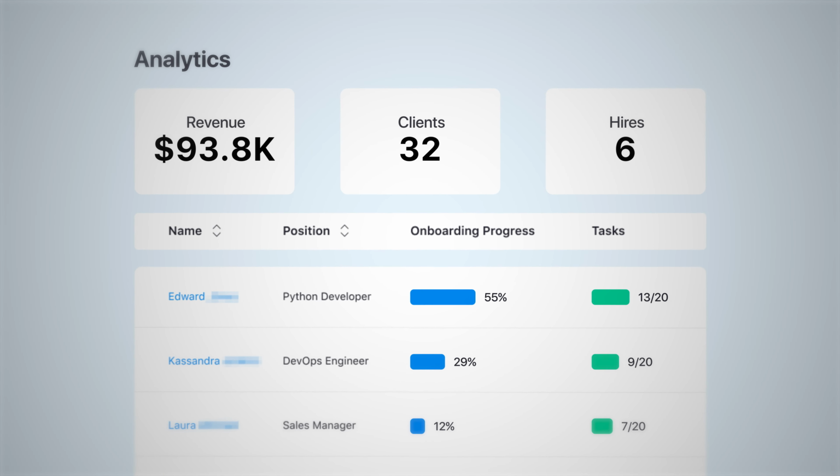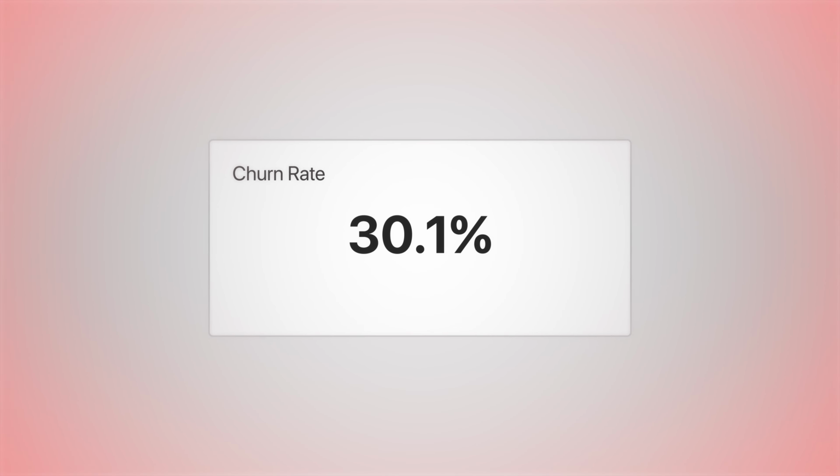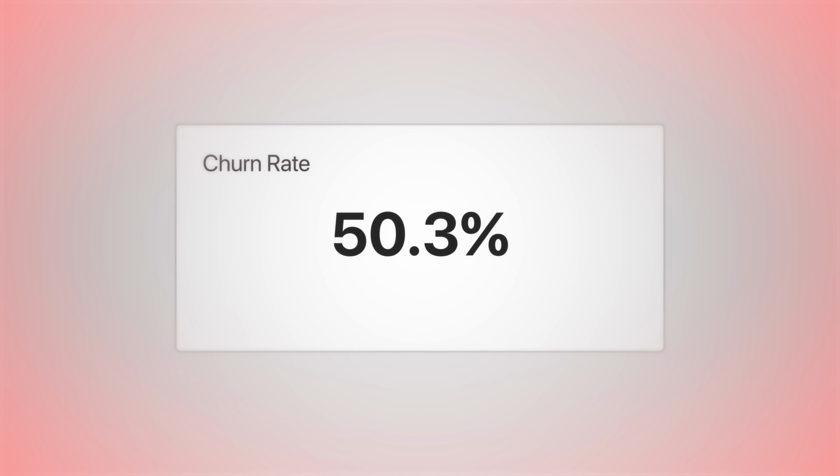If you're serious about truly scaling your online business, what you do immediately after making a sale is just as, if not more important than the sale itself. The facts are that most online business owners lose between 30 and 50% of all of their new clients within the first 90 days or less. And it's not because their service sucks, it's because their onboarding does.